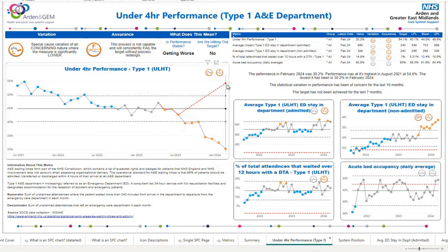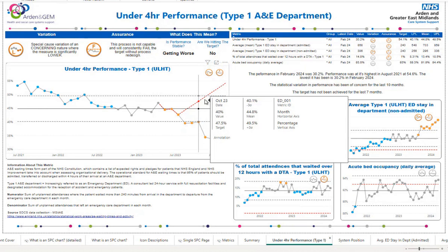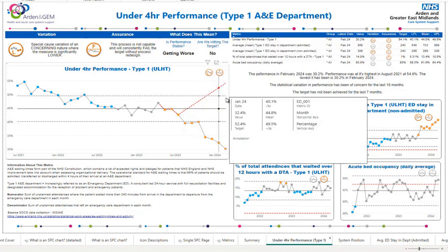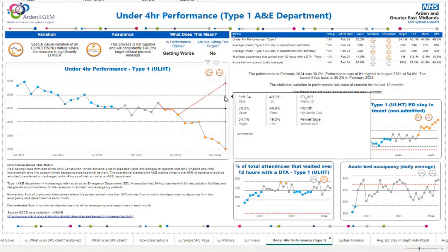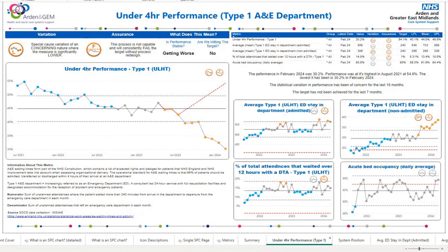So you can see straight away that our numbers are in decline. You've got the target that you can put in. So I think the slides I saw on Nick's, the target was always straight. You can actually have a varying target, so you can plan to improve. Obviously, things didn't go to plan here, but you can do that. And then you've got these more, what's the word to describe them? The kind of the story behind the measures.